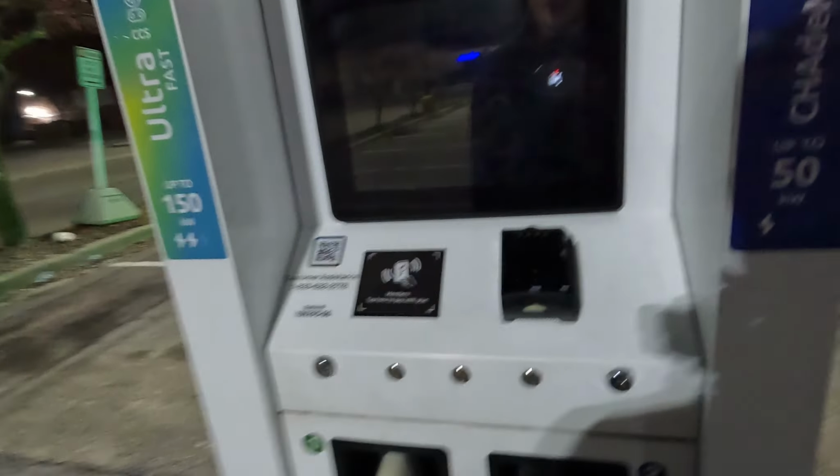Credit card reader's not on. They got the new stickers because stickers are what's important. But yeah, this is 150. This is the only 150 kilowatts. So the rest of them are 350s, so that's good at least, but the only 150 kilowatt unit is not working. So don't know what's going on with that.